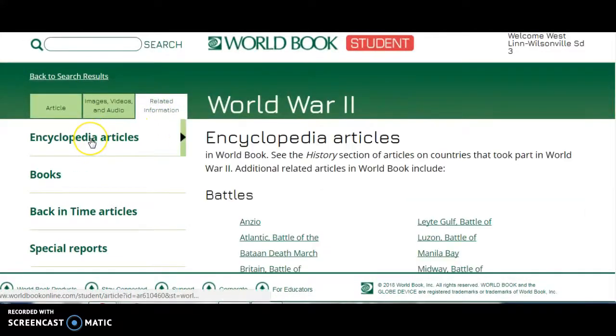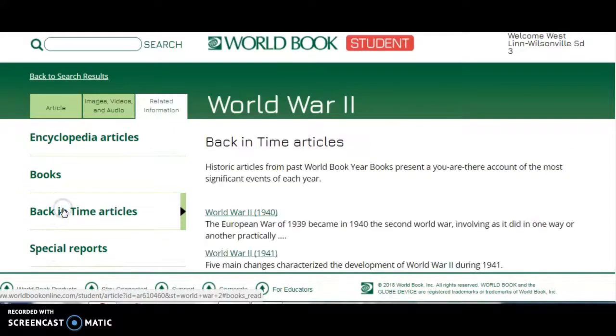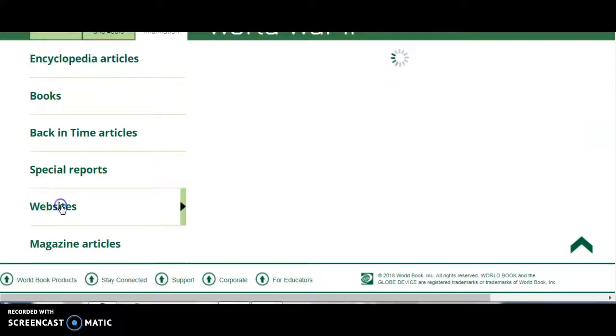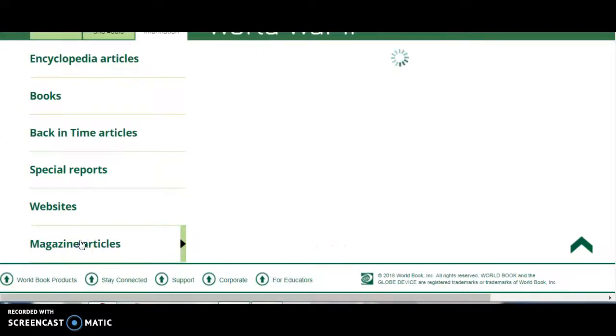There's other encyclopedia articles, books, articles that were written during the World War II time period, special reports, and other websites that might come in handy, as well as magazine articles.